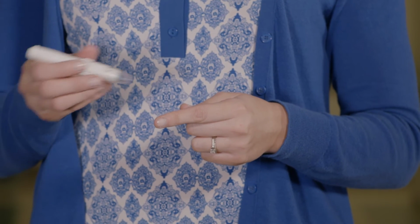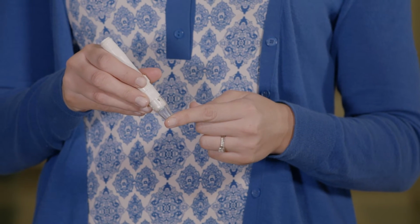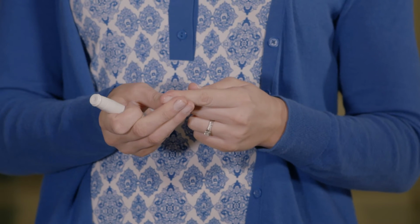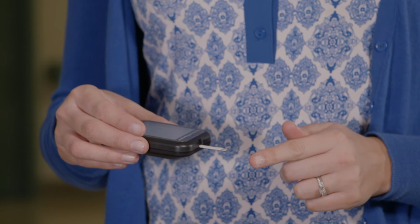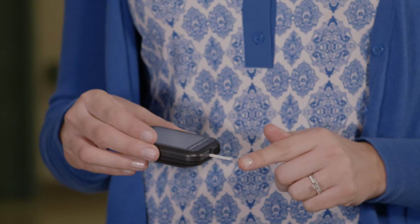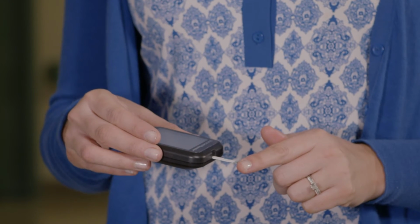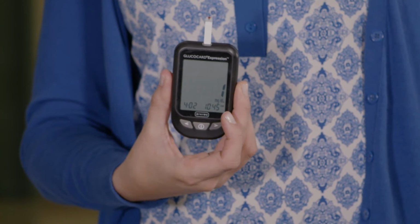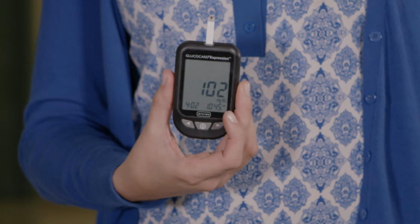Place the lancing device against the side of your finger and press the button to release the lancet so it pricks your finger and lets a drop of blood form. Touch the edge of the test strip to the drop of blood and wait. Make sure the drop of blood is large enough for the testing strip to read it. In a few seconds, you can see the result on the screen of your glucometer.